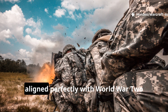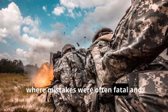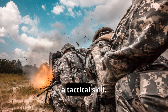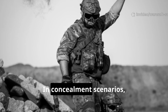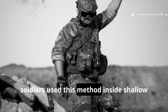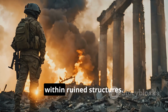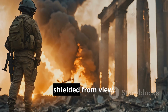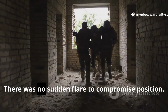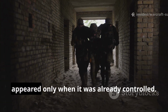This aligned perfectly with World War II survival doctrine, where mistakes were often fatal and patience was in fact a tactical skill. In concealment scenarios, soldiers used this method inside shallow pits, behind terrain features, or even within ruined structures. Fire could be nurtured slowly and shielded from view. There was no sudden flare to compromise position. The fire, really, appeared only when it was already controlled.